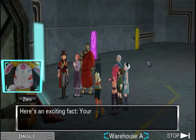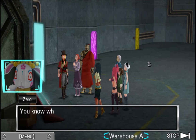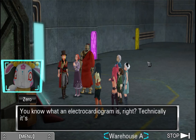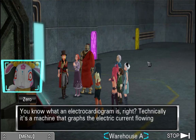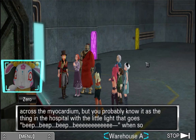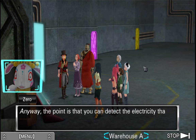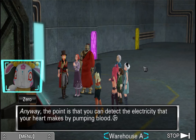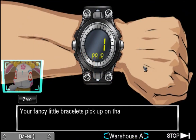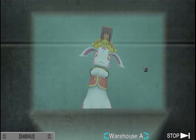Here's an exciting fact. Your heart creates a bunch of faint electrical impulses. Let's switch between voices. I love it. You know what an electrocardiogram is, right? Technically, it's a machine that graphs the electric current flowing across the myocardium, but you probably know it as the thing in the hospital with the little light that goes beep, beep, beep, beep when someone dies on a TV show. Anyway, the point is that you can detect the electricity that your heart makes by pumping blood. Your fancy little bracelets pick up on that. They're always watching. So, when that signal goes away... The lock on the bracelet releases, right? Yep. So there you go.